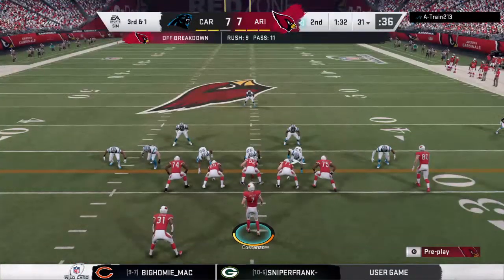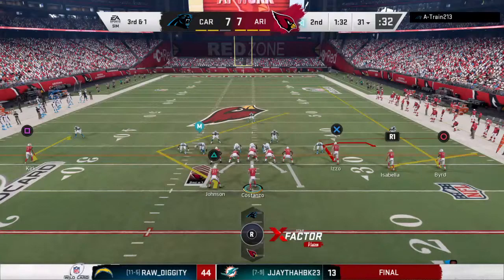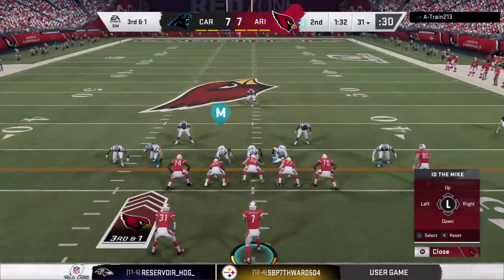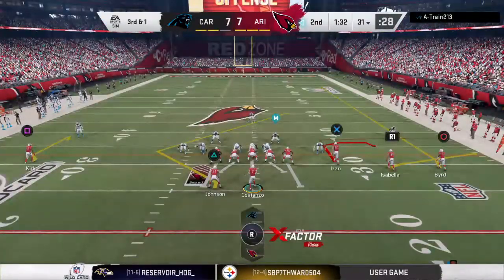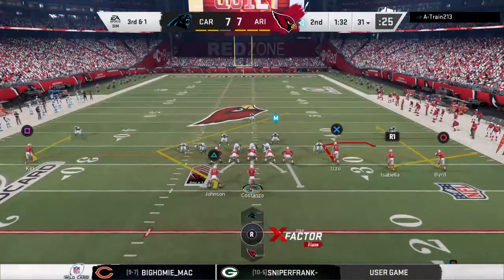Ready, set. March 47. Don't let him breathe. Don't let him breathe. Play that tight deep. Look, squeeze. 25, check 25. Hey, seam 6.